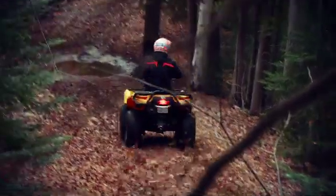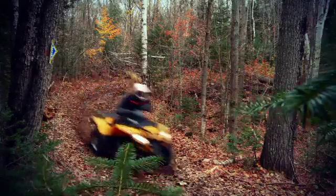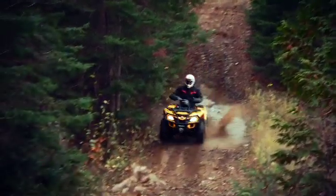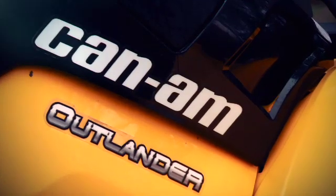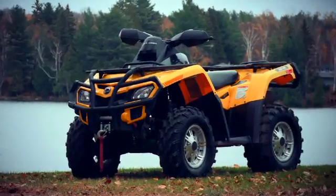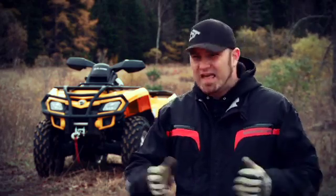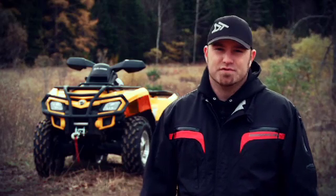The 500 Outlander sits in the sweet spot of the ATV industry. The majority of ATV buyers are purchasing vehicles with displacements ranging from 450 to 550 ccs. Not only is this the largest segment in the industry, but it's also the most hotly contested, with more competition than any other class. Almost every major OEM builds at least one ATV that competes here, and some are doing a better job than others at innovating and building ATVs that are worth riding. Can-Am has always done a great job at both, and the half-liter Outlander proves the point.